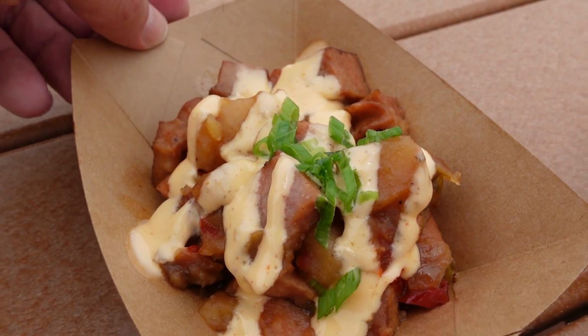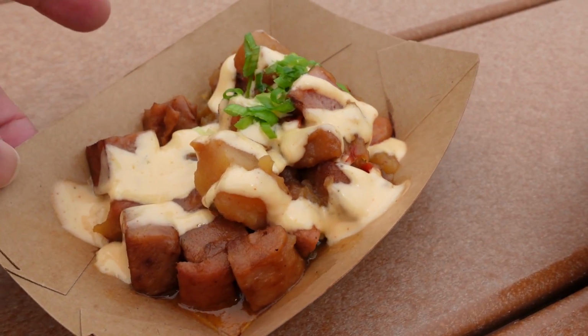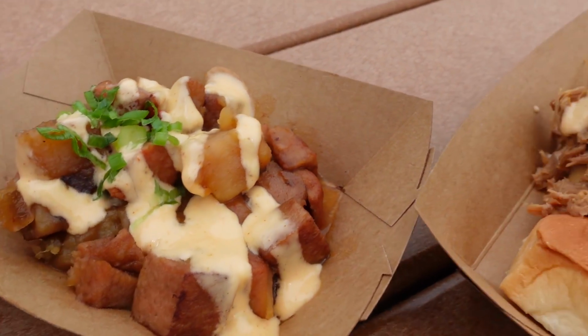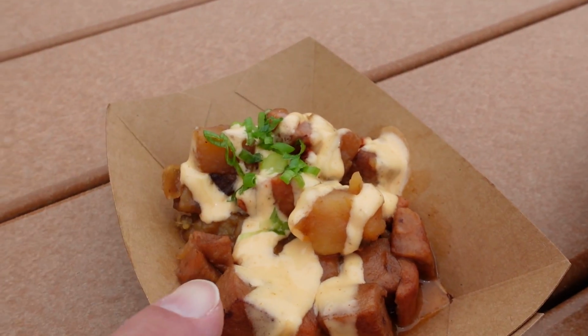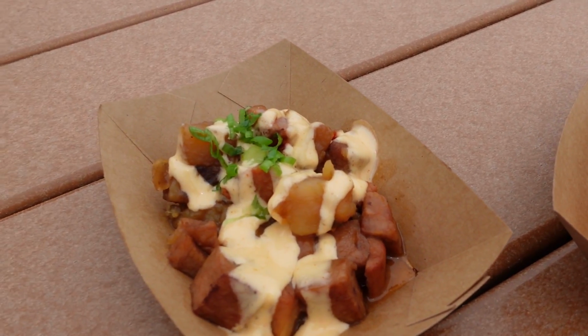And then I also got the teriyaki glaze spam hash. So this is with potatoes, peppers, onions, and spicy mayonnaise. I'm assuming it's the same spicy mayonnaise on both. I'm gonna eat this one first because I like this one. I know I like this one. Not sure about this one, so we'll eat this one first. I'm actually squatting down next to a table because this gray sky makes it hard for the camera to pick a lighting range for me.